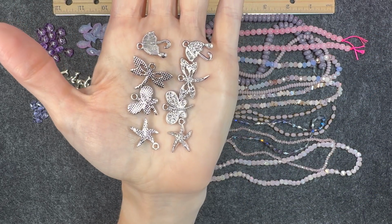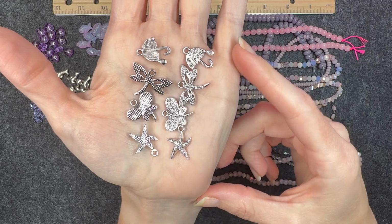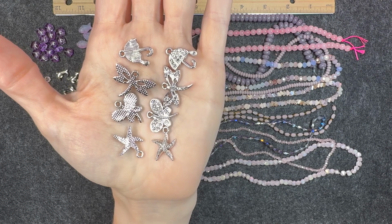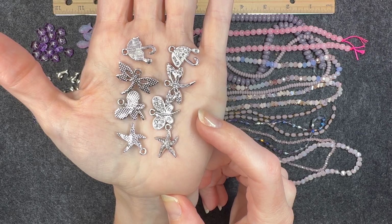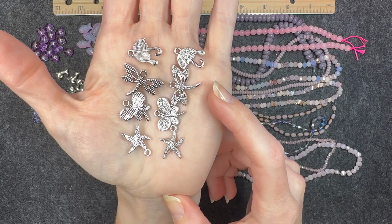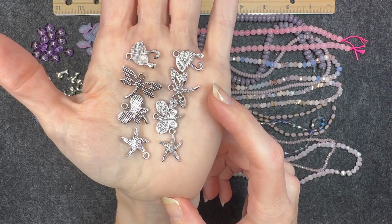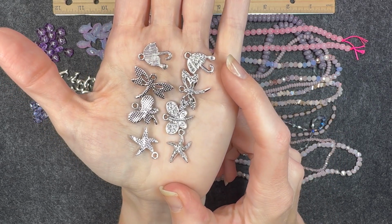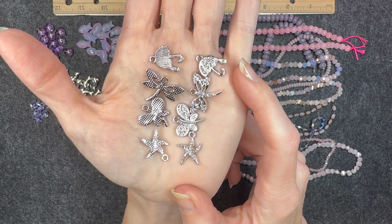All right, so here is the other multi-pack. So we're gonna start here at the bottom and work our way up. We have 2 15 by 19 by 3.5 millimeter rhinestone alloy starfish. Then we have 2 19 by 18.5 by 2.5 millimeter rhinestone alloy butterflies. Then we have 2 24 by 18 by 5 by 2 millimeter rhinestone alloy dragonflies. Then we have 2 14.5 by 18 by 2 millimeter rhinestone alloy umbrellas.